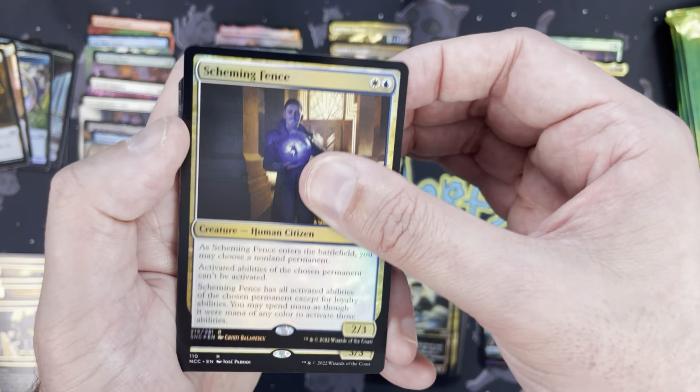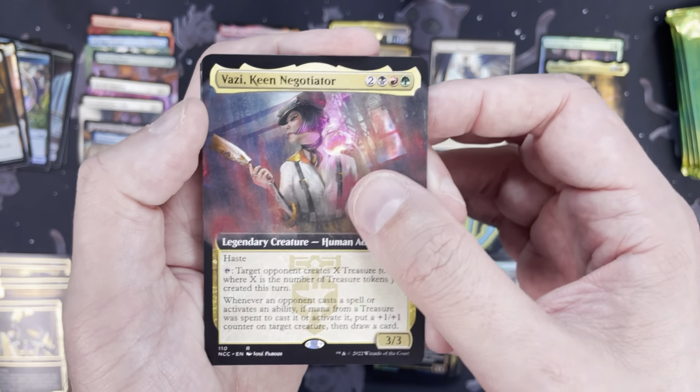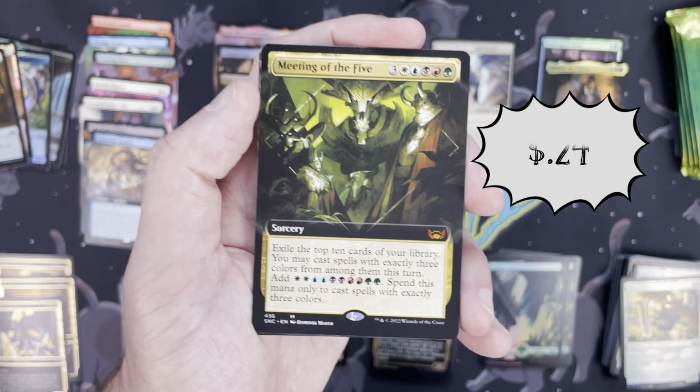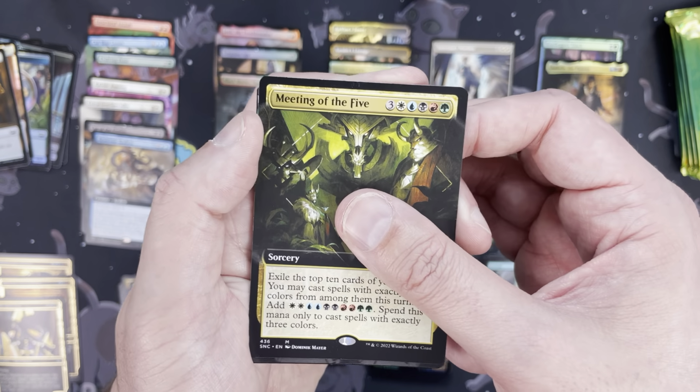Not a lot of value there. Vazi, Key Negotiator as a rare from that commander slot. Haven't really hit a lot of the value that I was hoping for from there. Oh gosh, this is a pretty terrible mythic. Like literally just legitimately one of the worst mythics, right? Meeting of the 5. Woof.